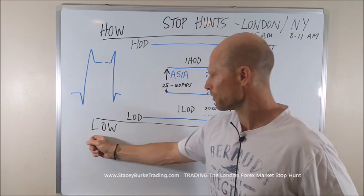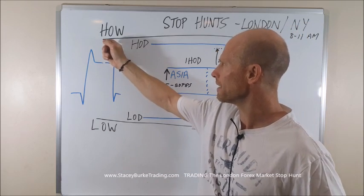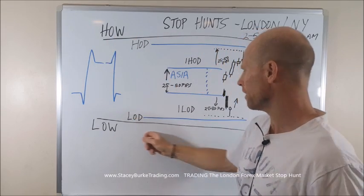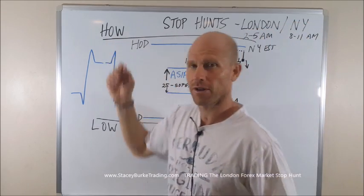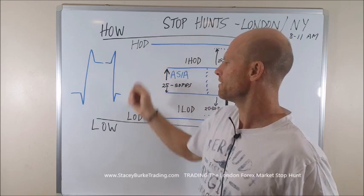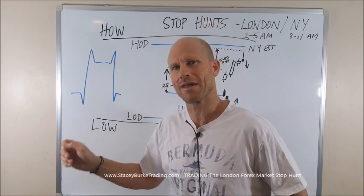Now you'll notice I have LOW, HOW. That's the high of the week, so the previous week's high, and the low of the week. These are critical areas, especially as we head into a trading day, if you're at the high of the day or the low of the day and they coincide with that area.